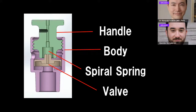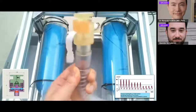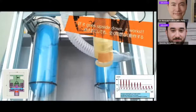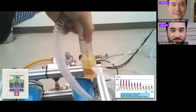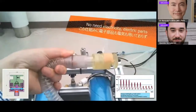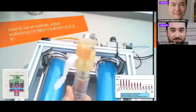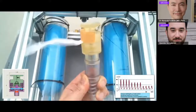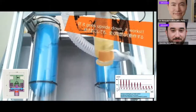Let me show you how it works. By installing this valve, the valve pops up automatically and the inspiration and expiration switch. It will not stop even if it is tilted in any direction. If you want to raise pressure temporarily, you can close the hole with your finger. You can also adjust the pressure with the upper adjusting handle.